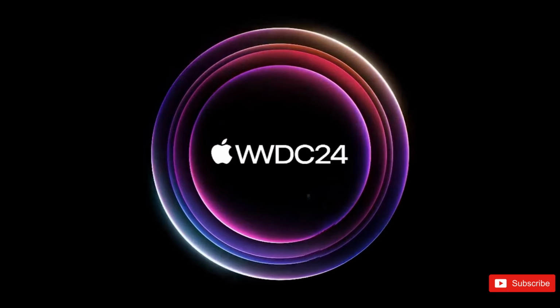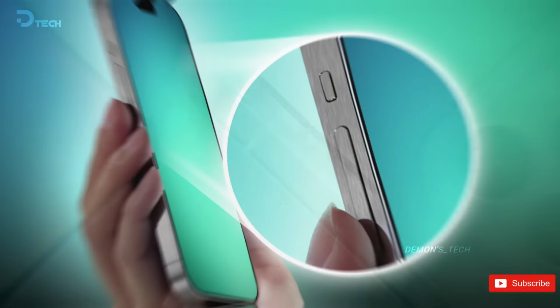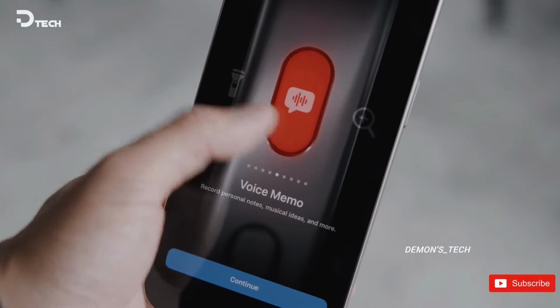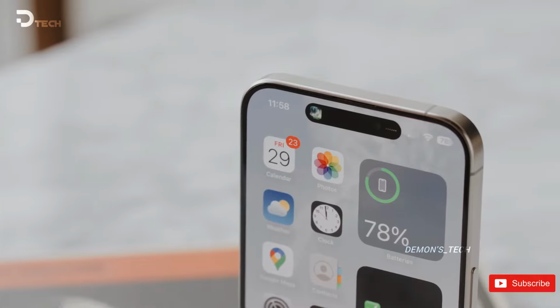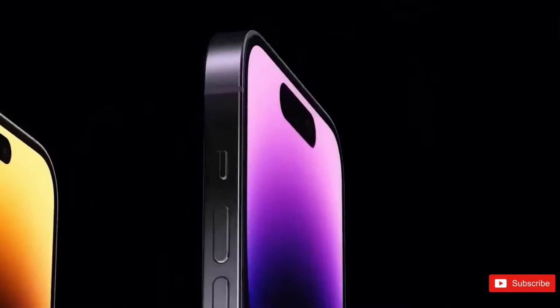First up is the introduction of an action button across all models. This feature has been mentioned in various leaks and is also emphasized by Gurman, indicating that all 4 iPhone 16 variants will include this customizable hardware key. While the action button isn't entirely new, having debuted on the iPhone 15 Pro and 15 Pro Max, this will mark the first time it appears on the Standard and Plus models.